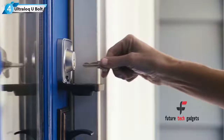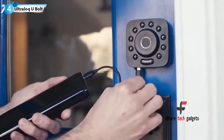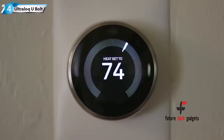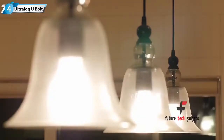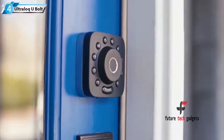With U-Bolt Pro, you will never get locked out or need a locksmith. Just use a backup key or an external battery if you missed the alerts. Bridge IFTTT integration syncs your U-Bolt Pro with the rest of your smart home. And use voice commands with your smart speaker. Alexa, lock the front door. U-Bolt Pro, the ultimate 6-in-1 smart deadbolt. Pre-order now on Indiegogo.